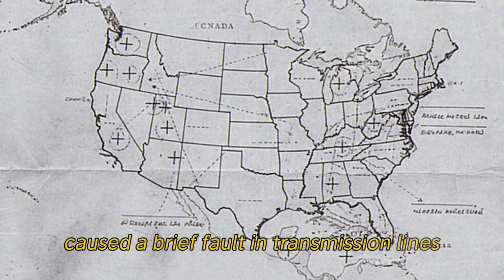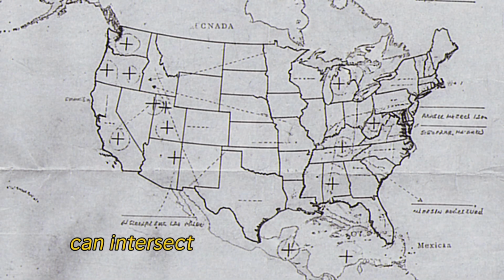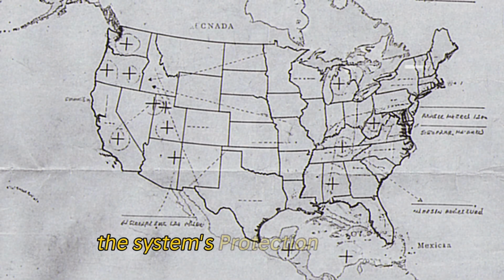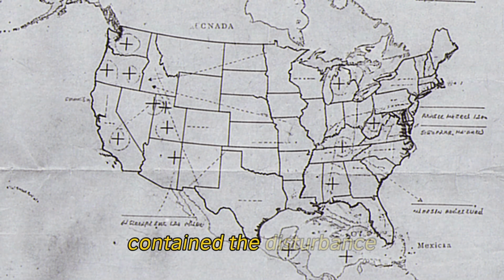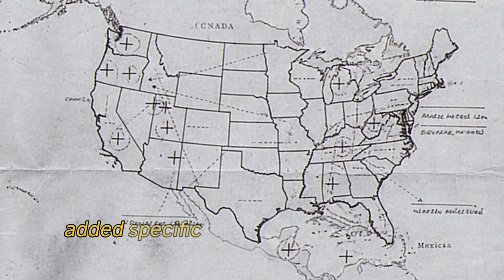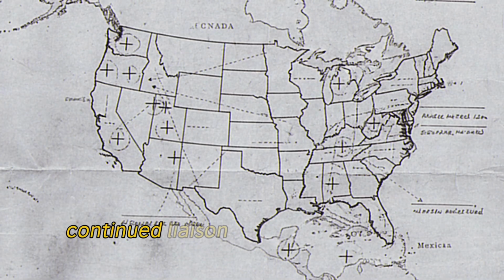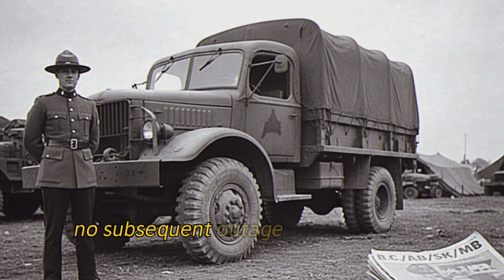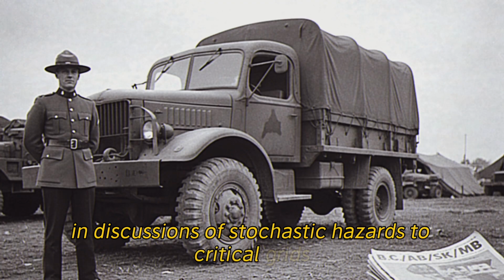in transmission lines serving the plutonium production complex, illustrates how a light weapon can intersect with heavy infrastructure in ways planners did not fully anticipate. The system's protection schemes, including automatic reclosures and redundant capacity, contained the disturbance. Internal reviews added specific notes about unusual line faults observed during the season and recommended continued liaison with military and civil agencies tracking balloon falls. No subsequent outage of comparable relevance was traced to a balloon, but the event remains a canonical example in discussions of stochastic hazards to critical grids.